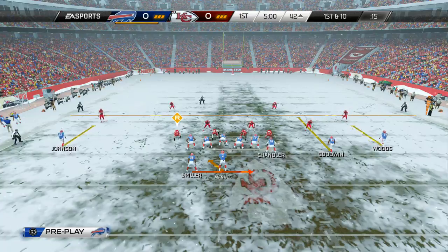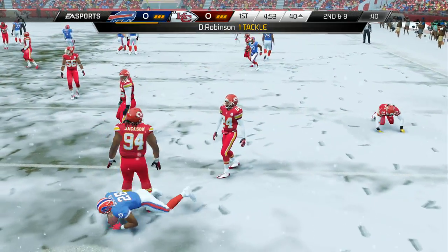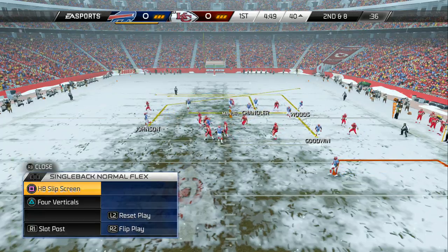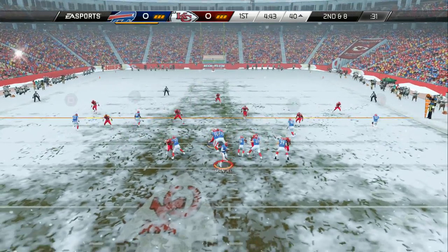Goodwin's lined up in the slot. First and 10. Spillers handed the football. Running to the right. Tackles made. Well, I know it was a short run that time by the offense, but it's what it's going to do for you long term. Keep running that football. Try to wear the defense down. And now they'll try over again on second down.